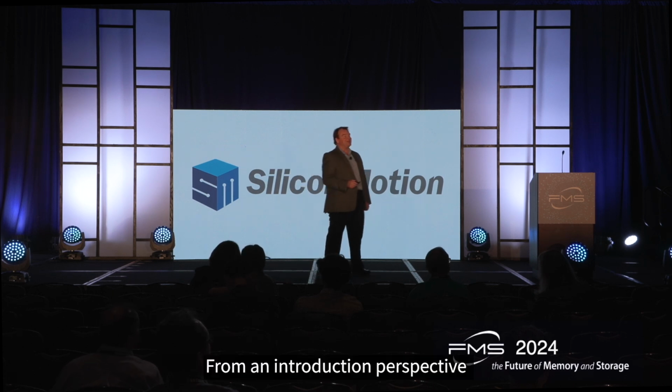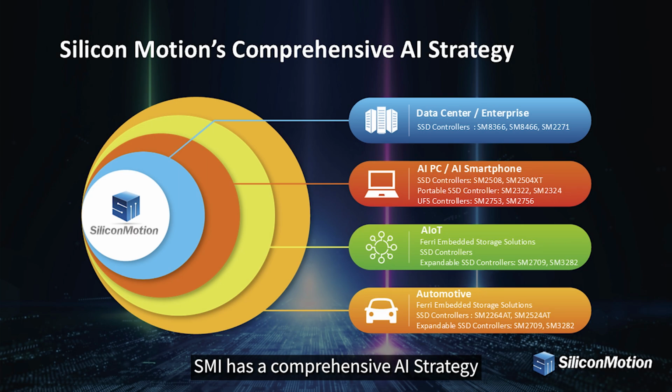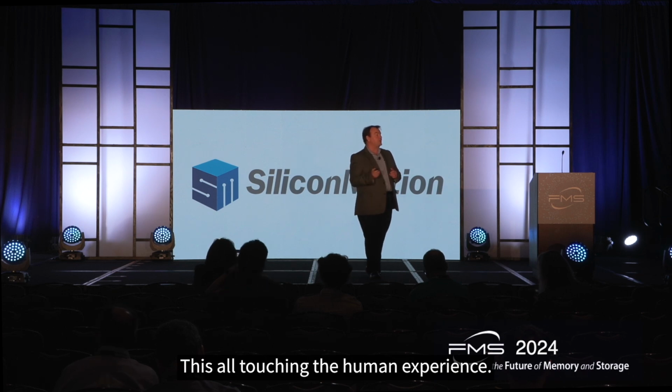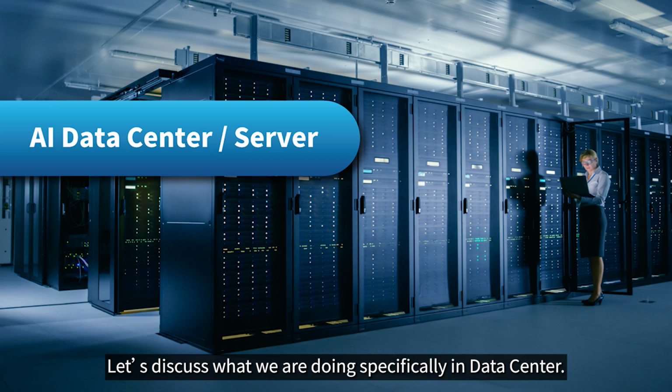All right, so from an introduction perspective, SMI has a comprehensive AI strategy going from enterprise core to edge, as well as AI consumer edge personal devices to AIoT, as well as automotive markets. These all touch the human experience. So let's discuss what we're doing specifically in data center to start.